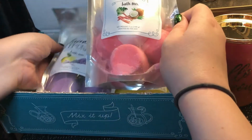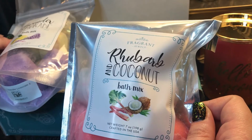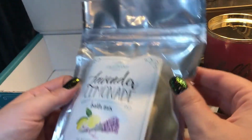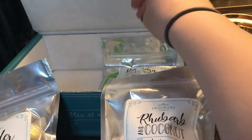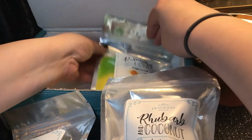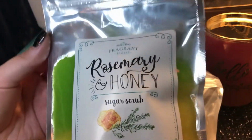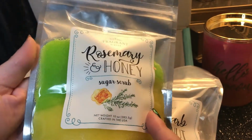Comes with two different bath mixes. This one is rhubarb and coconut. That's cute. And lavender lemonade. And last, it has a sugar scrub, rosemary and honey. Now, I do really like sugar scrub, so I can't wait to use this. I usually make my own, but I'm kind of excited to try this.